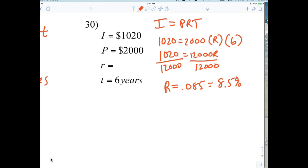Hold on one second, Carly. I thought you would put 0.85. Yeah, 0.85 is the correct answer, but that's a decimal. It wants to know it as a what? That's correct.